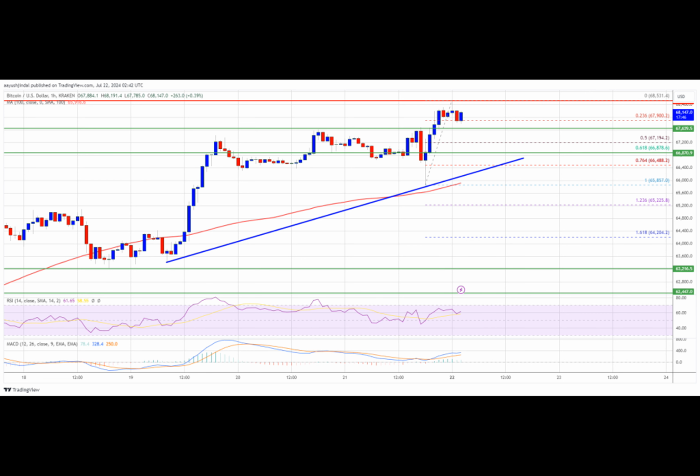If Bitcoin fails to climb above the $68,500 resistance zone, it could start a downside correction. Immediate support on the downside is near the $67,600 level. The first major support is $67,200. The next support is now near $66,500 and the trend line. Any more losses might send the price toward the $65,500 support.